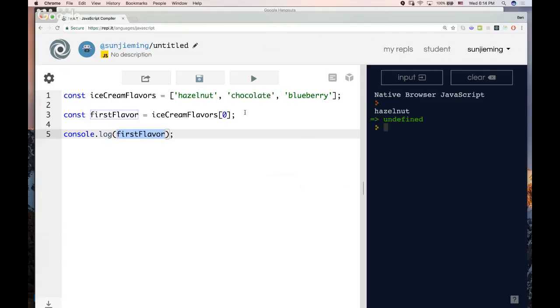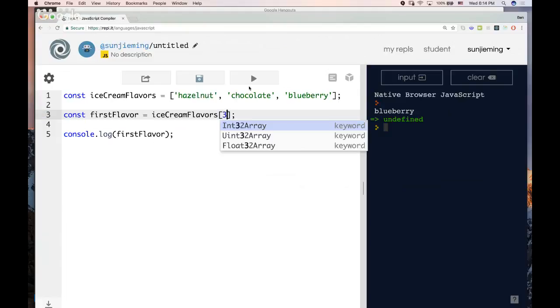So if we run this, we'll see hazelnut. If I pass an index 1 here, we're going to see chocolate. If I pass index 2 here, we're going to see blueberry. If I do index 3, we see undefined, because there is no index 3. There is nothing in the third index inside of the array.